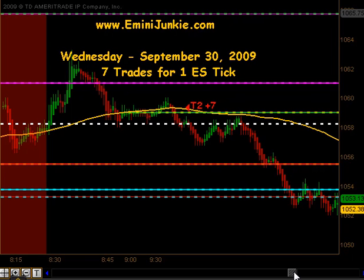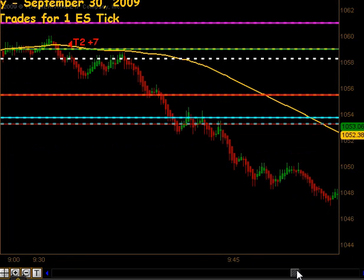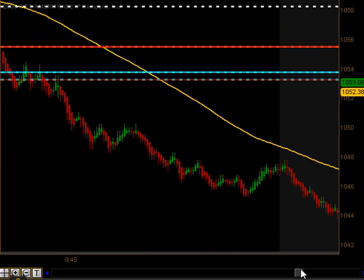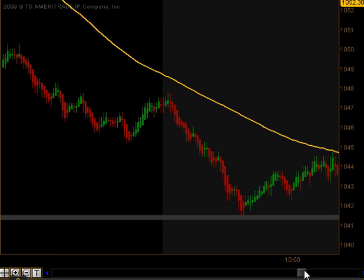We moved down through the Globex low, down through the previous day's price action, and just fell quite rapidly and quite hard, and we actually went all the way down to within 1 tick of the gap up that we had on Monday. We still have an open window of 1 tick, but we came all the way down to 1042, and it was just a violent quick move to the downside.